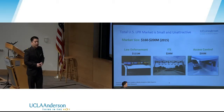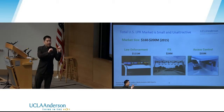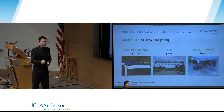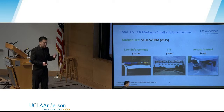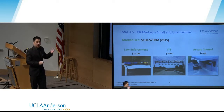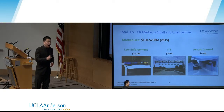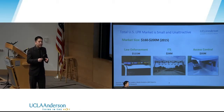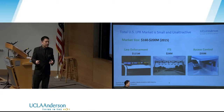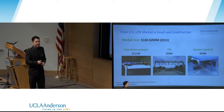So the first segment is the law enforcement segment. And this segment is essentially the police cars with two mobile unit cameras mounted on top of them. And then they're used to scan for surrounding criminal activity and license plates. The law enforcement segment, despite being the largest segment, has many issues. The first is that the segment is dominated by three major players who have established first mover advantage. Because of this, they have created systems that are incompatible with other systems, and essentially that has led to high switching costs for the competition if they wanted to enter.